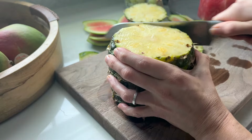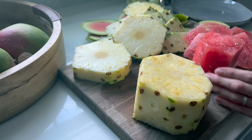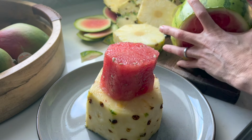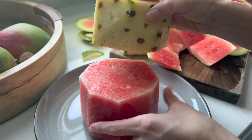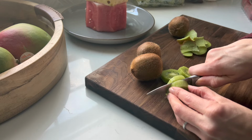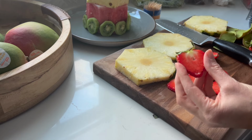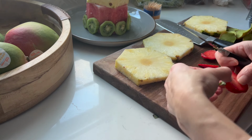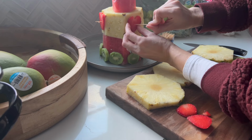And as you can see, I'm just slicing the watermelon and the pineapple into a round, just sort of chunk like this. And then I just went ahead and sliced them so I can make some tiers for her. So this is going to be a 3-tier fruit cake. And once I had my tiers, I just went ahead and sliced up some kiwi and some more strawberries. And in this case, I used the heart-shaped tactic for the strawberries as well.